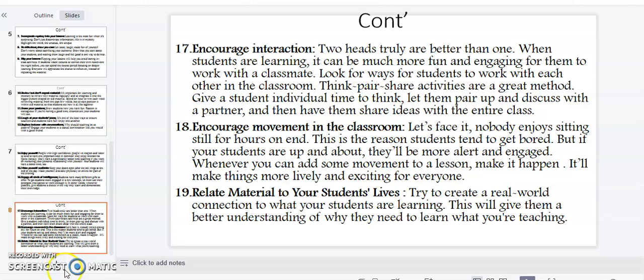And finally, relate materials to your students' lives. Try to create a real-world connection to what your students are learning. This will give them a better understanding of why they need to learn what you are teaching.